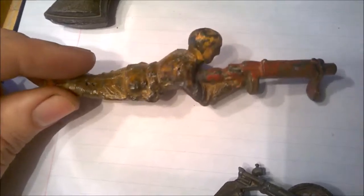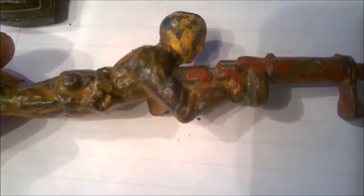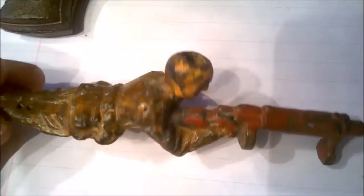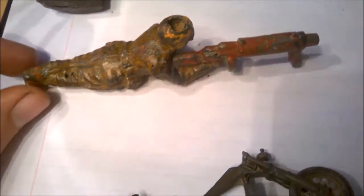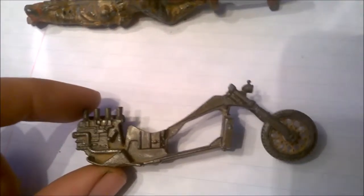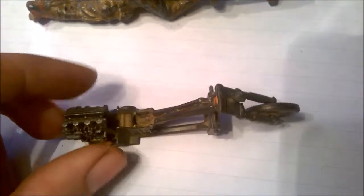I had broke this one digging it. I broke his gun off right at the arm. You can see where I had to glue them back together. But still very cool find. One of my oldest toys I think I found. And then this little motorcycle here. Thought that was pretty neat.